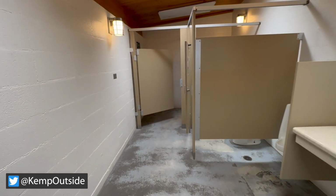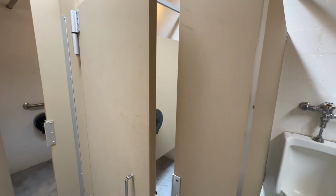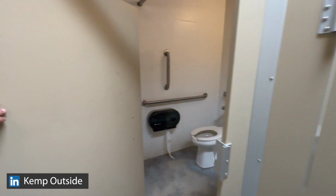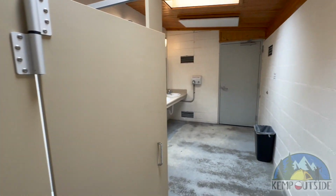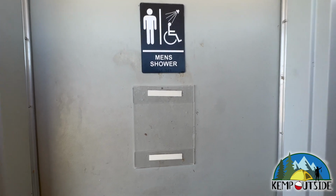But as you can see, there's sinks and mirrors, a urinal, a regular stall, and then a handicap stall. And that is the restroom portion of the building. We're going to head into the men's shower side.